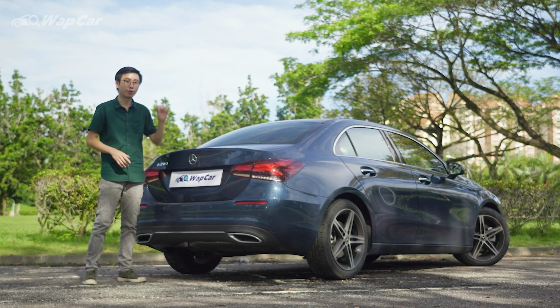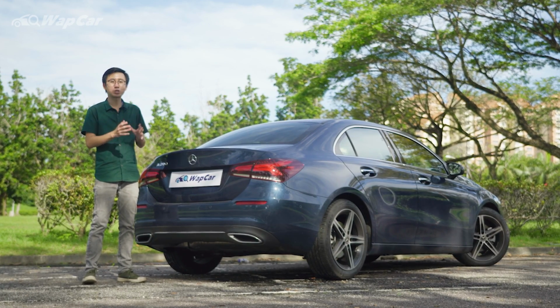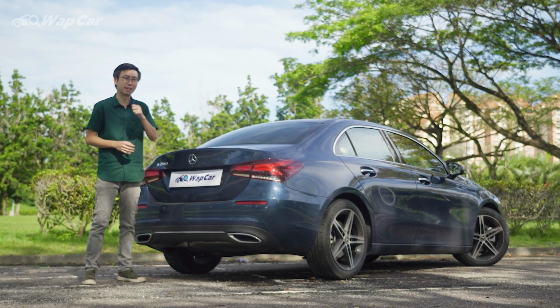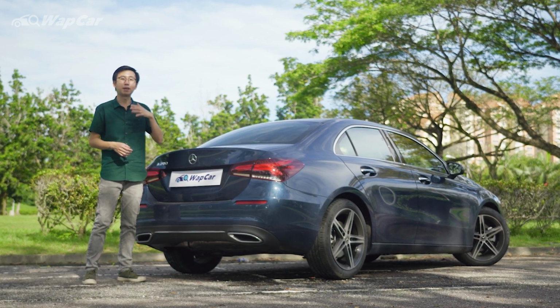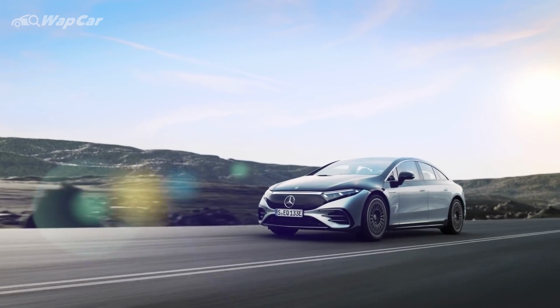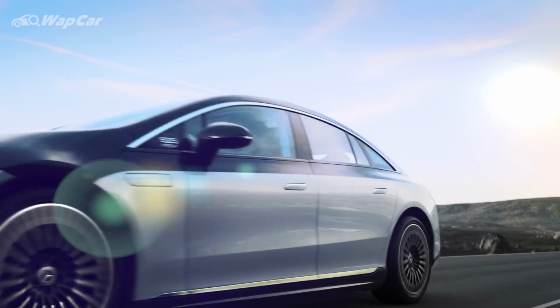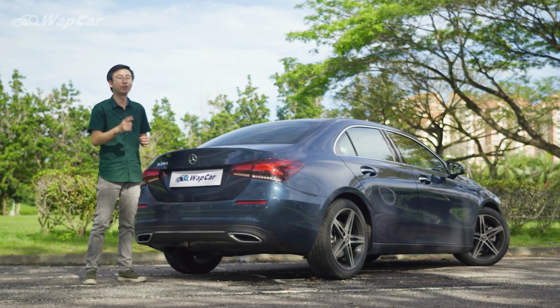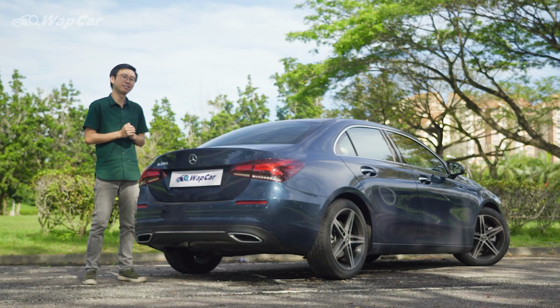Aerodynamic drag coefficient of just 0.22, the lowest of any production car when this baby Benz made its global debut in 2018, only to be superseded by the Tesla Model S at 0.208 in 2021, which was quickly dethroned by the Mercedes-Benz EQS at 0.2. So you know that Mercedes is really good at making smooth looking cars.